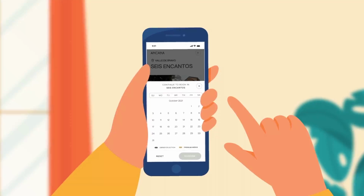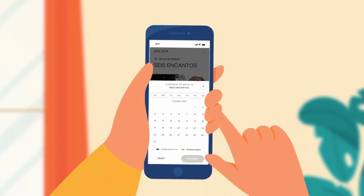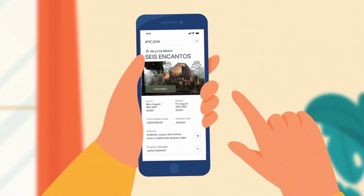Each month, you'll receive a detailed breakdown of your share of the expenses. Making your payment each month is simple. You have the option to set up autopay, which will automatically charge your preferred payment method, or you can log into the Ancana Owners Portal and make the payment manually.